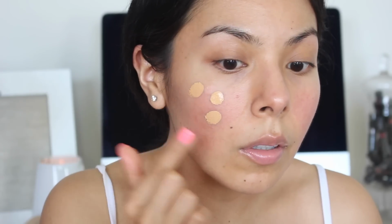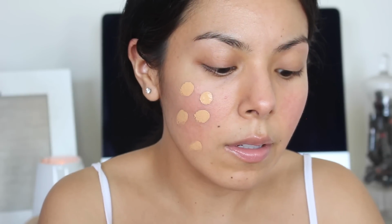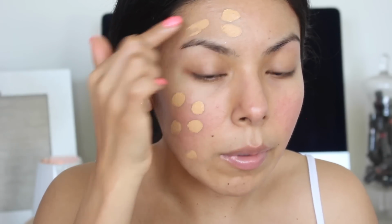I don't know how this foundation is going to do yet, so I'm just going to go ahead and take that much. And I'm going to bring you guys in closer so we can go ahead and start off with our beauty sponge side, and then we can do our brush side. Put this here. It feels a little bit thicker in consistency. Feels like it's going to be full coverage too.